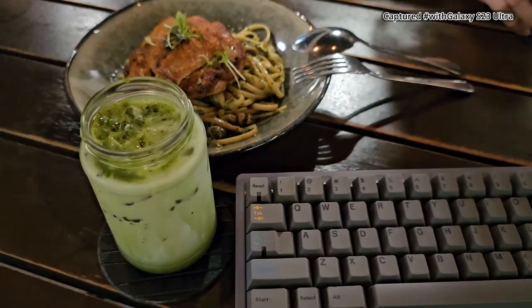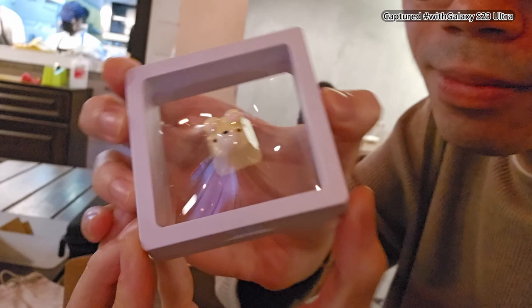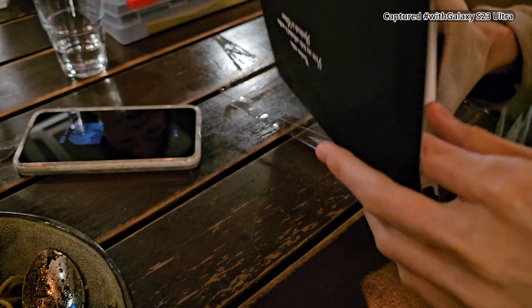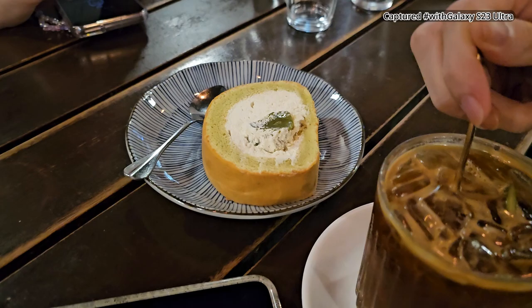Just got done with the event. It was so freaking hot inside, but overall, I think it went pretty well. So it's almost dinner time and it's raining. Never heard of coffee lemonade before.